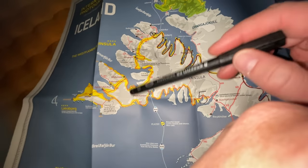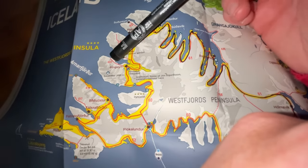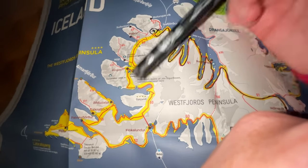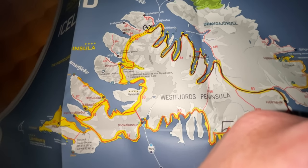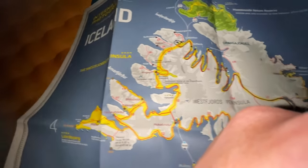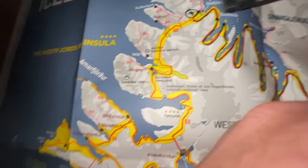Tomorrow I'll just continue around. There's one road going around this island, which I think is named as one of the dangerous motorcycle roads in Iceland. I've not decided yet if I'm going to do it or not. I don't really think so. It would be cool, but I'll see tomorrow how big my balls are, and then I'll decide.